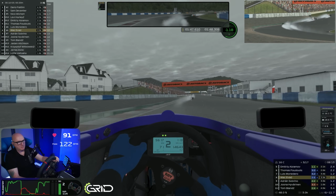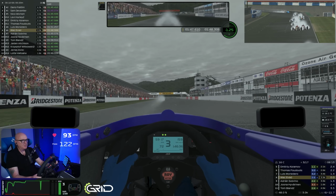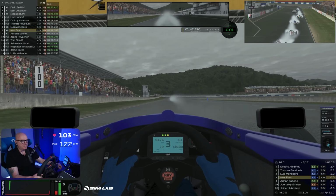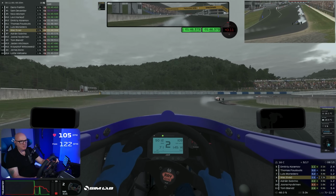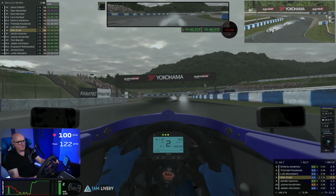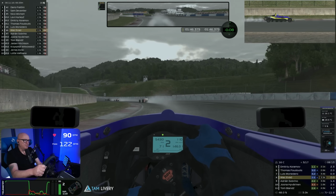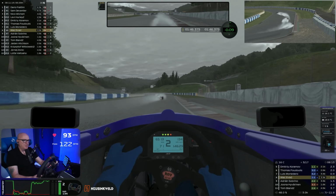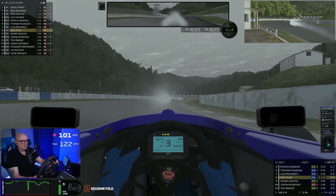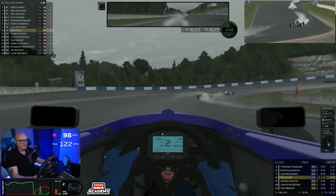Leader has just done a 145.4. Slowly catching these, though. Levantia, 145.3. Right, they're flying out the front, so track's obviously getting quicker. Okay, Dave, you're gaining on the guy in front. The gap is 1.4 seconds. That's half fuel. You've used half your fuel.